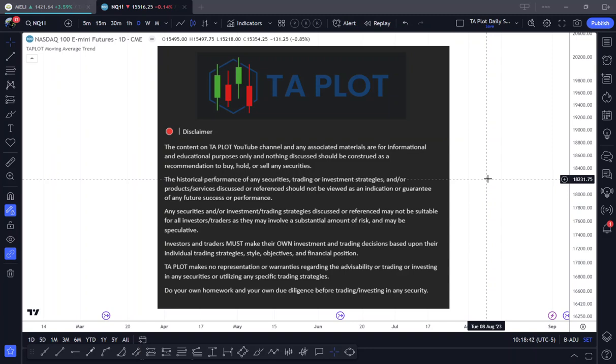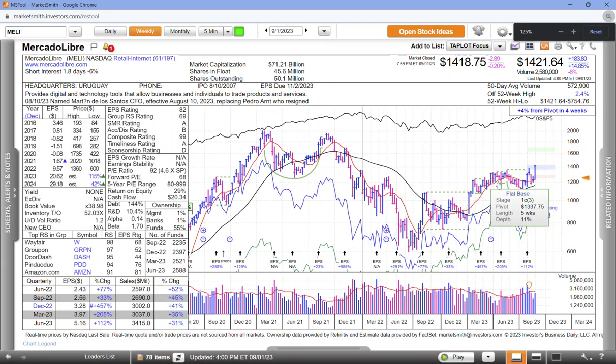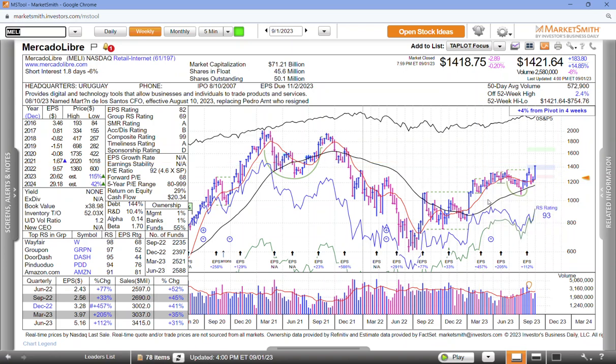All right, with that out of the way, let's get started with MELI. The way I'm going to do this is we'll start with the market smith chart. Let's walk through the timeline with MELI and when I started following the stock. The stock had been on my larger watch list since back in June, even back here in March. I traded it, not successfully.